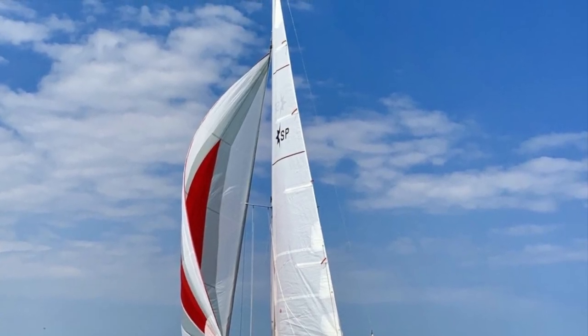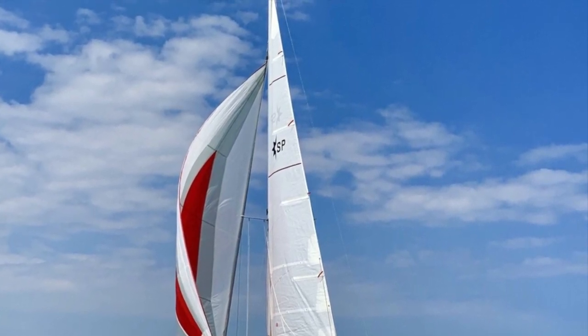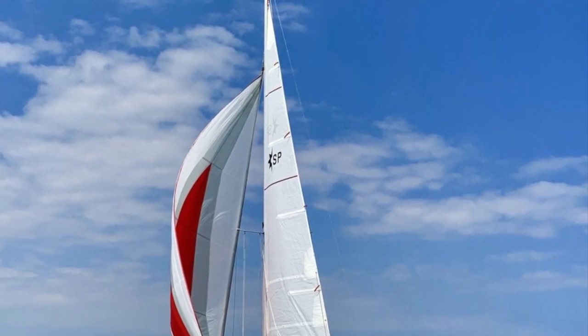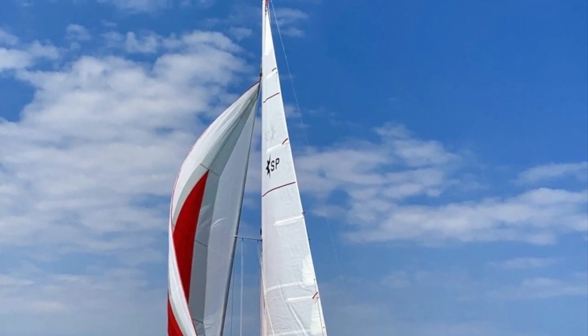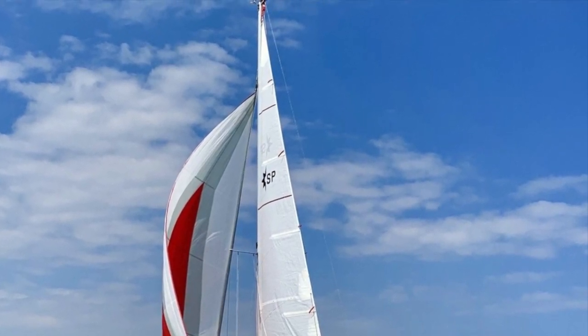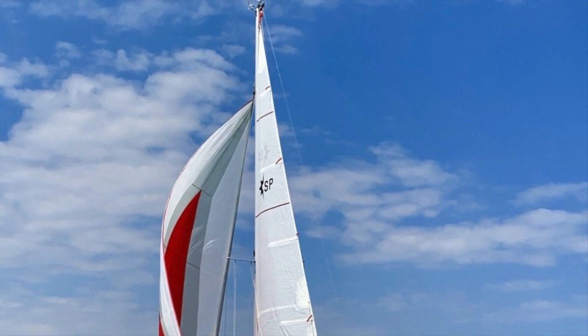Beautiful to sail. I love her almost as much as, well, I would say more than the Hurley 30. She's as comfortable. They're the boats that I've had on the Dee. Hopefully I'll be able to show you other people's boats and they can talk about them. Thank you.